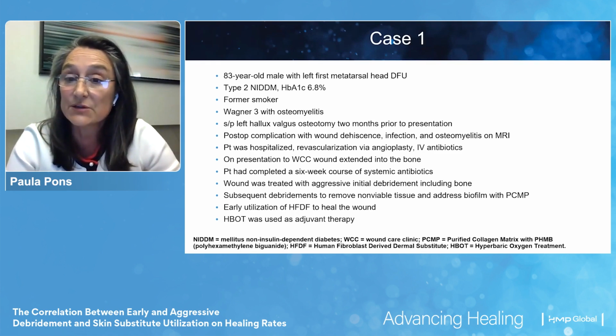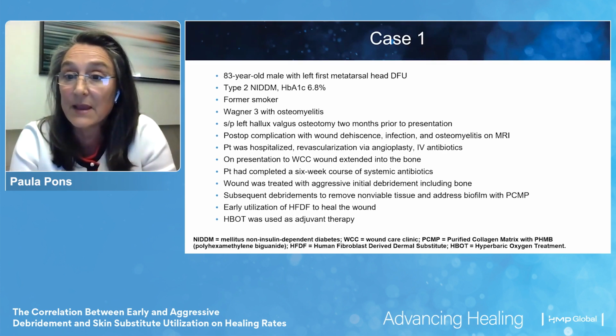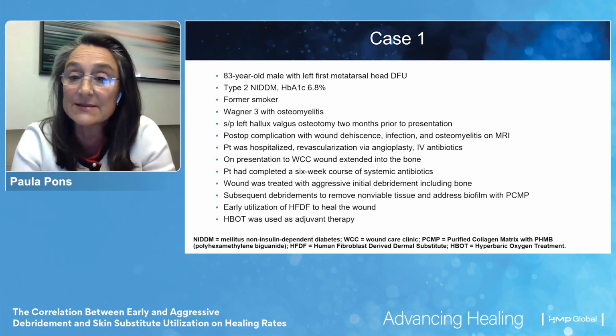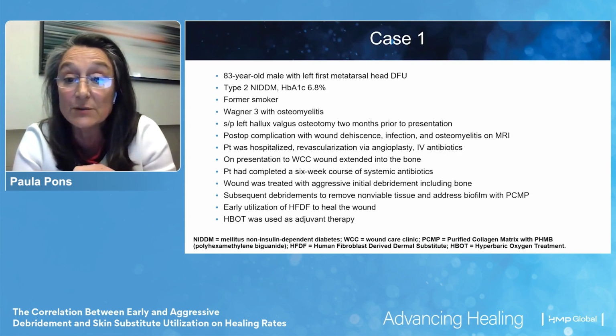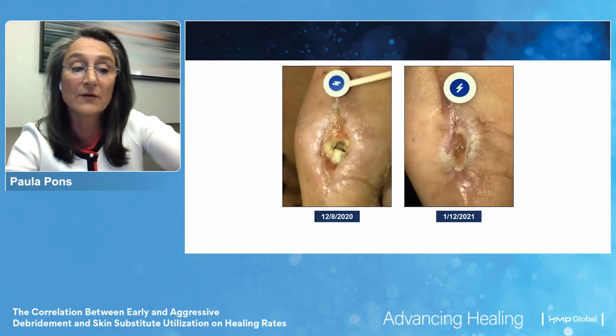He was seen at the wound center on a weekly basis and underwent frequent debridements to remove any of the non-viable tissue as well as address the biofilm. Early in the course of the treatment, we used purified collagen matrix with PHMB to help manage biofilm between debridements. And once the wound was cleaned and granulating, we continued with frequent debridements and decided to start human fibroblast-derived dermal substitute to heal the wound. All along, the patient underwent hyperbaric oxygen treatment as an adjunctive therapy to help heal this Wagner 3 diabetic foot ulcer.